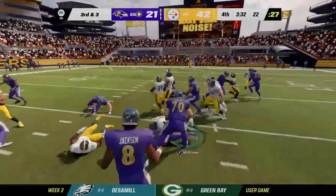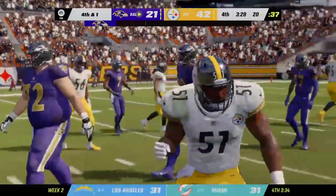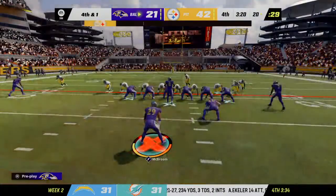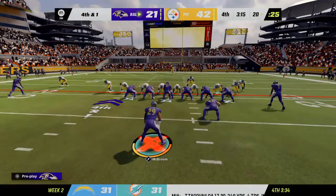Hands it off out of the gun. Yeah, this is only going to be a gain of 2. He needed 3. It's 4th and 1. Not too many offenses want to turn down long drives, but when you're down what they are, they've got to pay it off with some points.